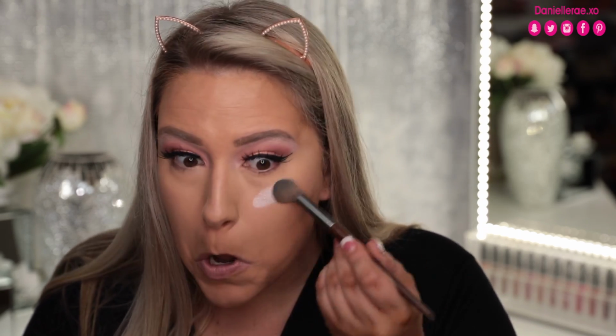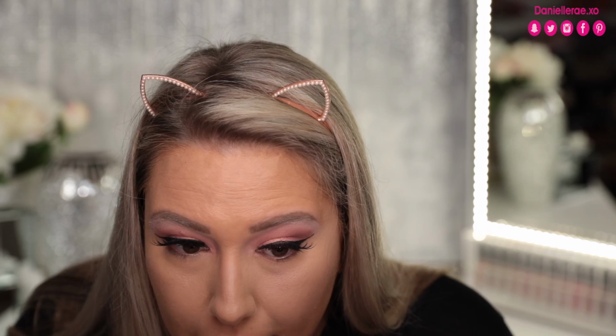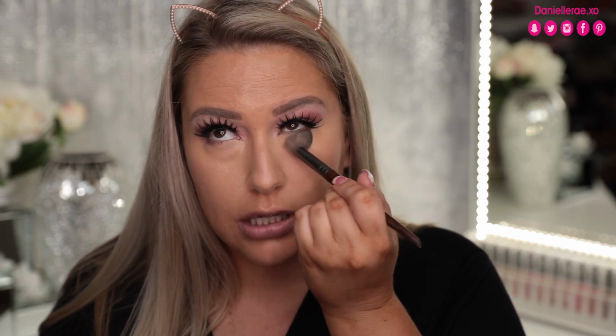It actually looks really nice. I was a little bit worried with the shimmer being in it and with it being a pink undertone, but it actually looks really pretty and it's very finely milled too. So it doesn't look cakey or crepey underneath the eyes at all. Ooh, I like this. It looks really pretty.